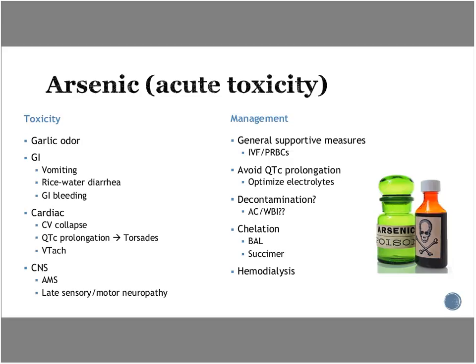And then there are some chelation options for arsenic. So first is BAL, and that's usually reserved for critically ill patients. And then succimer is more for your subacute and chronic exposures. The BAL does have some limitations, as it may shift arsenic to the brain, similar to the limitations seen with monotherapy for lead chelation as well.